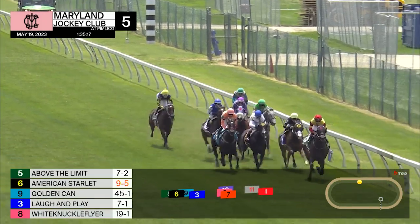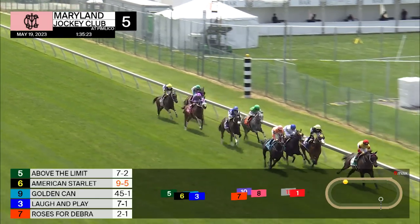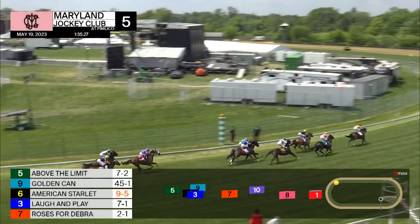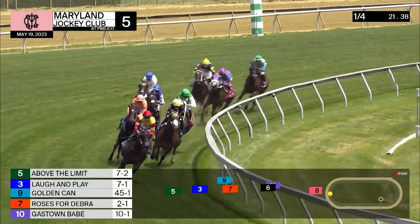And next is White Knuckle Flyer racing along as they head off at the far turn, who's dropped back a little bit now and is passed by Gastown Babe and Roses for Deborah. White Knuckle Flyer is now back to the pack. Respectfully is also in the back there, second last position, and Still My Babe is racing on the outside, midpoint on the turn.